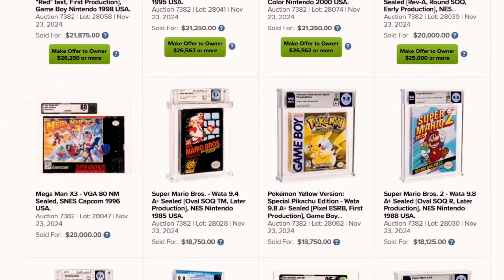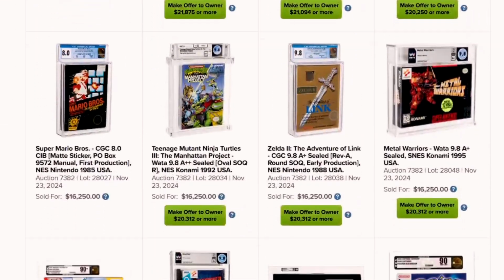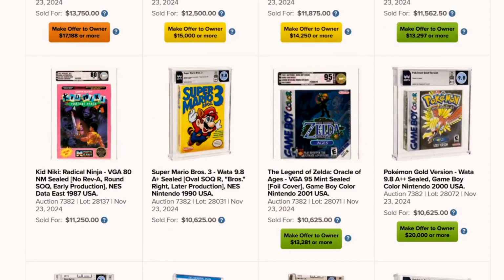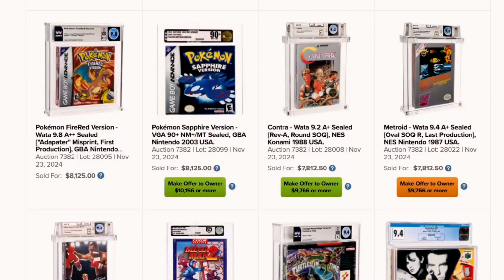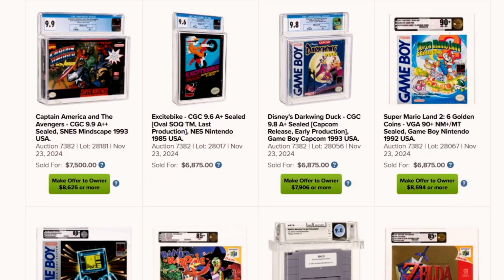There are some games that are doing really well, like your Marios, your Zeldas, your super popular games. Those are all showing some pretty good strength across the board. And then there are many games that are just showing incredible stability right now. Very steady sales, say 10% within their last comps, up or down. Just very steady between auctions. And then there still are some games going down compared to their last sales.